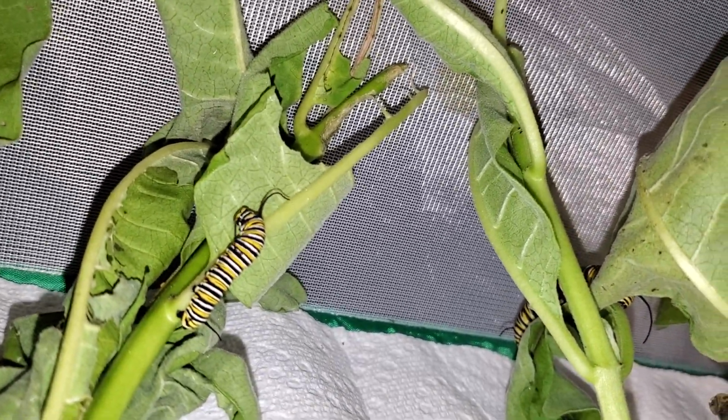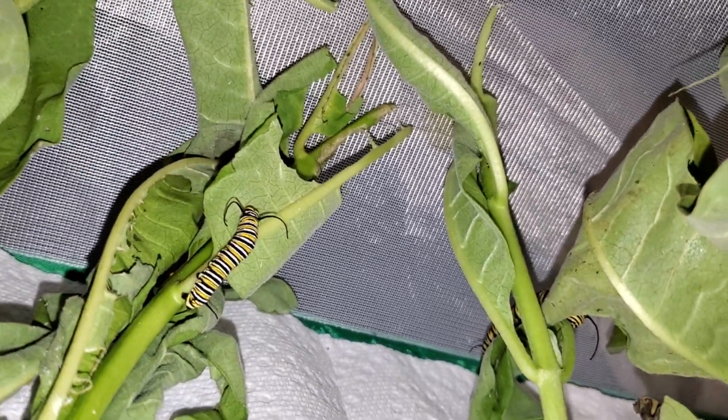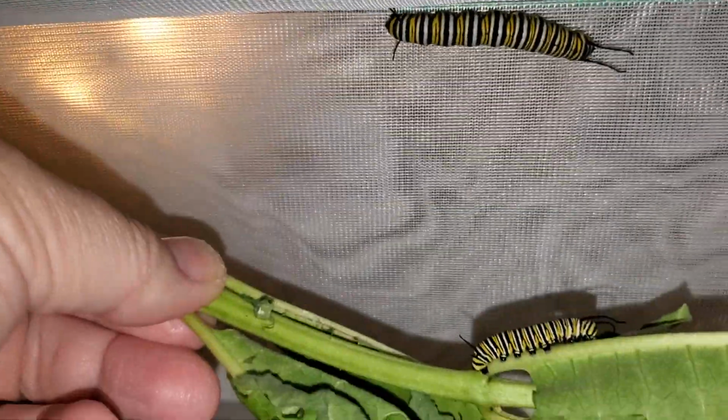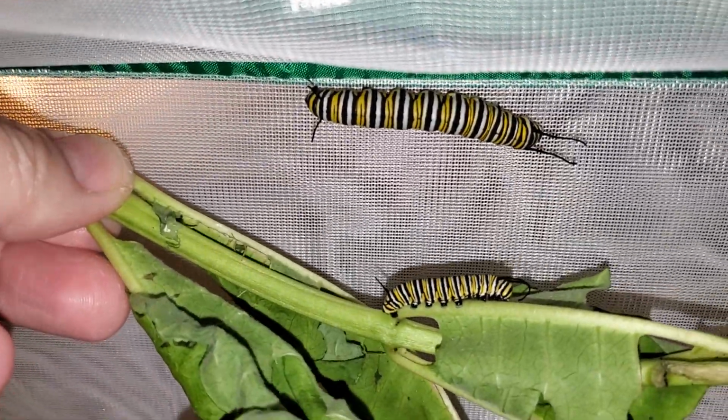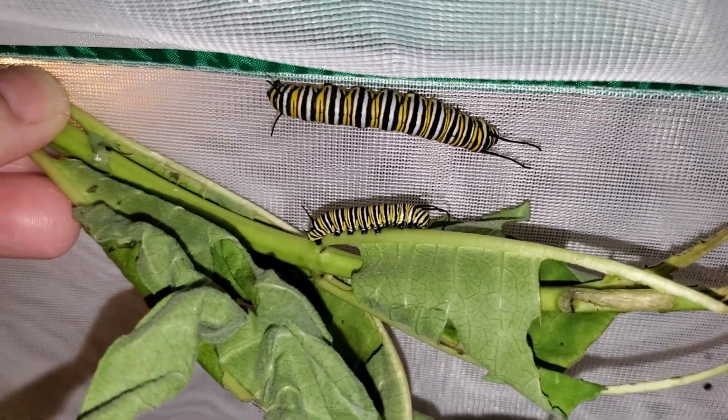It's a fresh 5th instar, so it just molted today. It still has 2 more days of eating and growing before it gets as big as that guy and as big as this guy up here. Let me see if I can show you the difference in size. So he still has quite a bit of eating and growing to do in those 2 days.